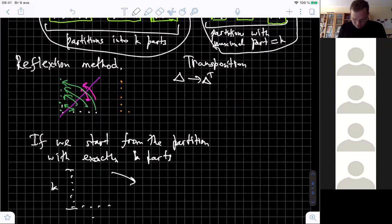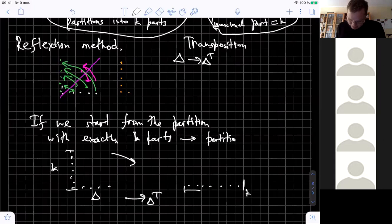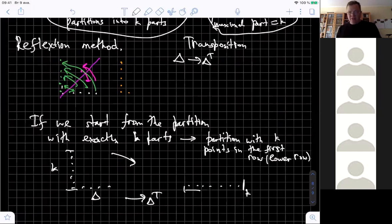If we transpose it, if you reflect it on the main diagonal, the number of dots will be the same. But now we have the restriction over the number of dots in the first row, and this is exactly the maximal part. So we will have a partition with k points in the lower row. And so it is exactly the partitions where the maximal part is equal to k.